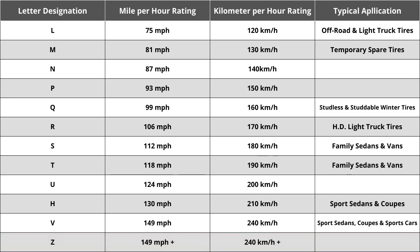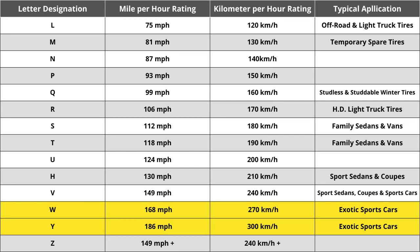While Z-speed rated tires are capable of speeds in excess of 149 miles per hour, how far above 149 miles per hour was not identified. That ultimately caused the automotive industry to add W and Y speed ratings to identify the tires that meet the needs of vehicles that have extremely high top speed capabilities. So, the speed rating of V in the case of this tire means that this tire is rated for speeds of 149 miles per hour, or 240 kilometers per hour.